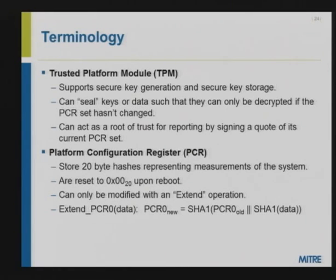Next, we have the platform configuration registers, PCRs. These are resident on the TPM chip itself. They're 20-byte hashes. Each of these hashes is intended to represent a measurement of one of these boot time components defined by the TCG. They are set to 0 on reboot. They can only be modified with an extend function. An extend function means that the new PCR value is the SHA-1 of the current PCR value concatenated with the SHA-1 value of the measurement of the boot time component that you just took.